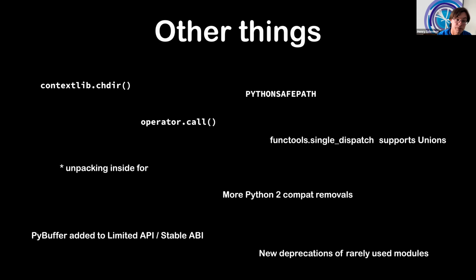Then there's a lot of other little features, contextlib.chdir. I'm not sure how you'd say that together, but the change directory context manager. So you can just throw that in scripts. Don't do it in libraries, please. It's not thread safe. It's literally just changing the directory and then changing it back. But it's such a handy little thing that you often have to write. Now you don't have to write it anymore.